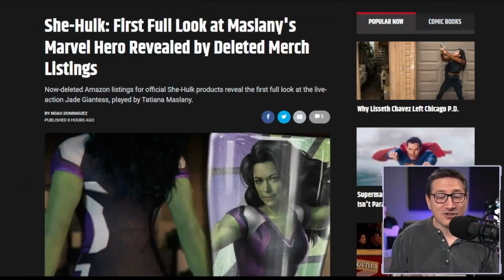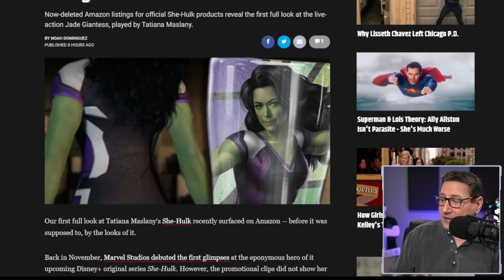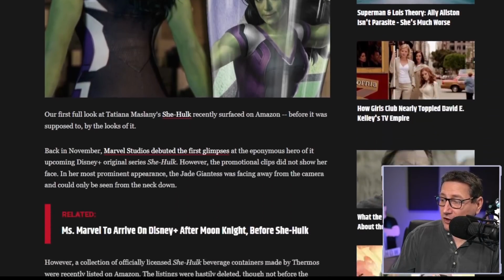Well, we've now got our first look at what she's going to look like in the show. And as it often happens, it comes from merchandising. Sometimes it's toys. Sometimes it's a thermos. And this time, it comes from a thermos. A product listing got listed on Amazon early, it was quickly taken down, but it was up on Amazon and it is now everywhere. Now, granted, this is a sketch, this is a drawing, but still, we're getting our first look at what Tatiana Maslany is going to look like in her She-Hulk form.